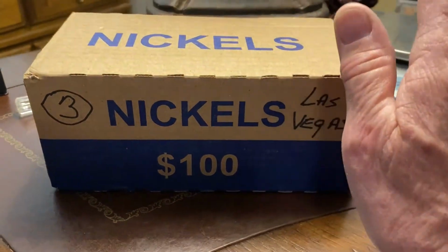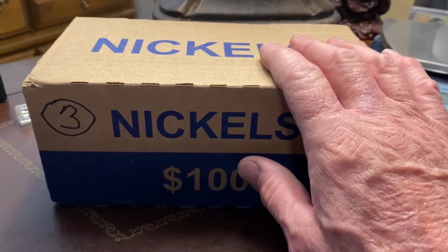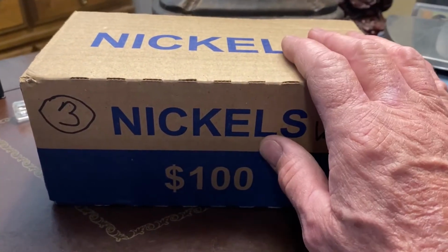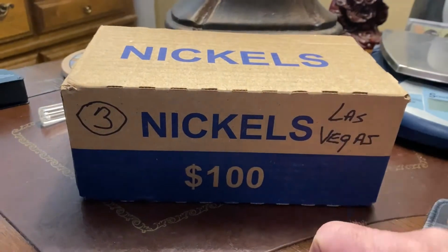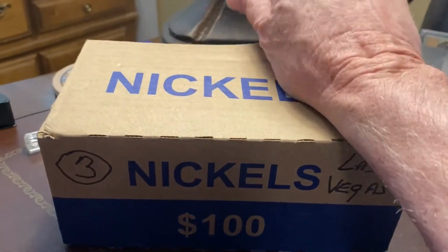We're going to crack into this third box of nickels this year and see what we can find. We'll be looking for silvers, album fillers, upgrade album fillers, anything in the 30s, 40s, 50s, buffalo nickels, foreign coins, anything unusual. So let's crack this box open right now and see.